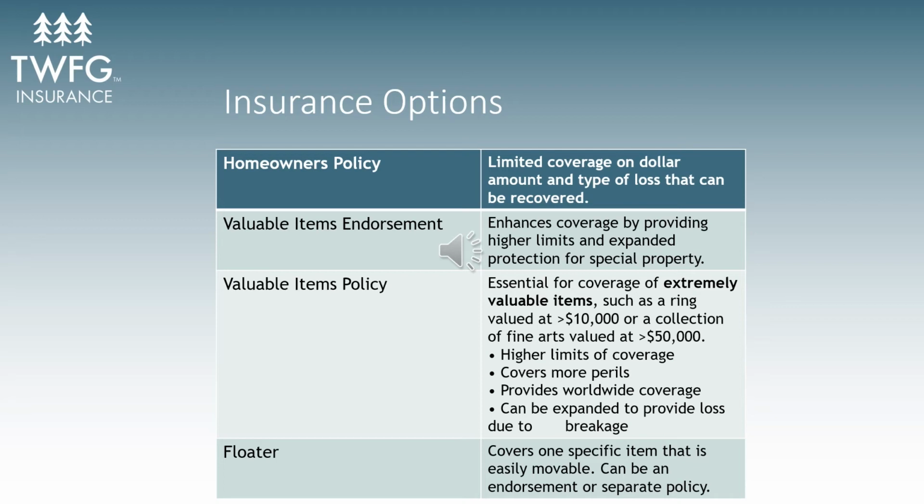It provides higher limits of coverage. It covers more perils. Many times it provides worldwide coverage, and it can be expanded to provide loss due to breakage. There is also a floater. A floater covers one specific item that is easily movable. It can be an endorsement or a separate policy.